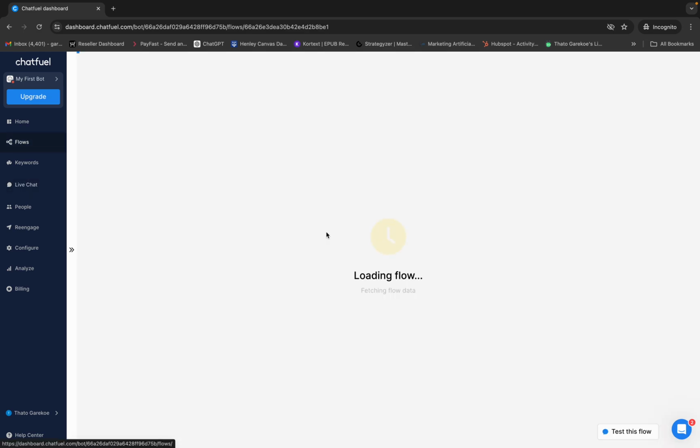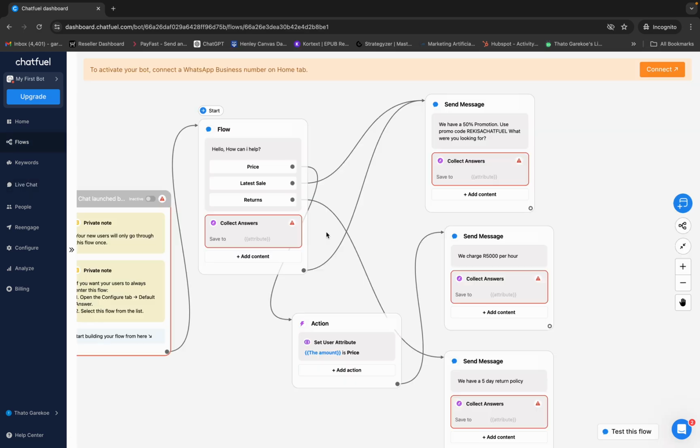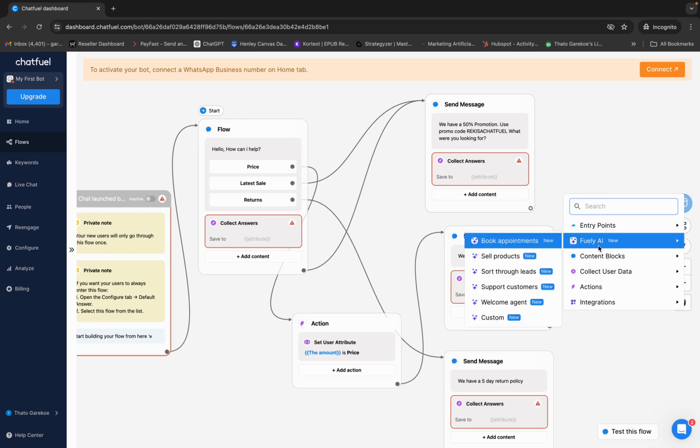Let's say you want to set up the chatbot using AI. This system makes this whole process a lot easier. You will basically click on the blue button and you will click on Fuely AI. I learned earlier on that it's actually called Fueli. I used to call it Fuely AI.